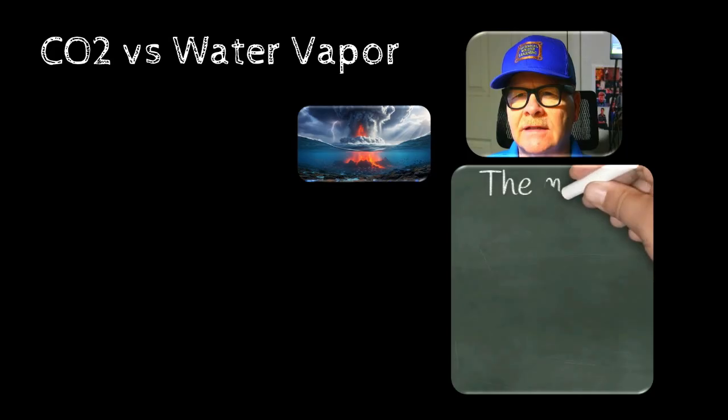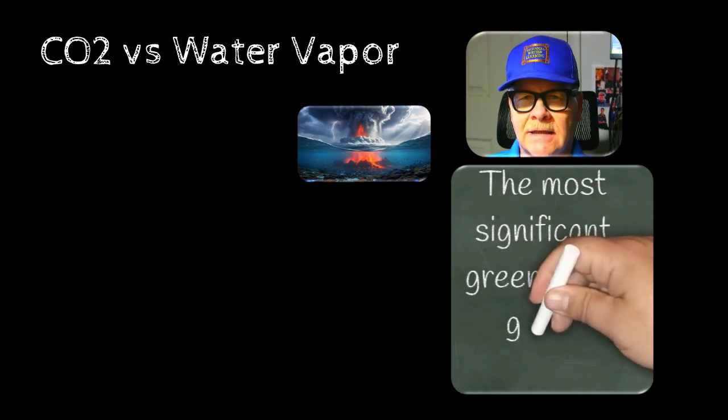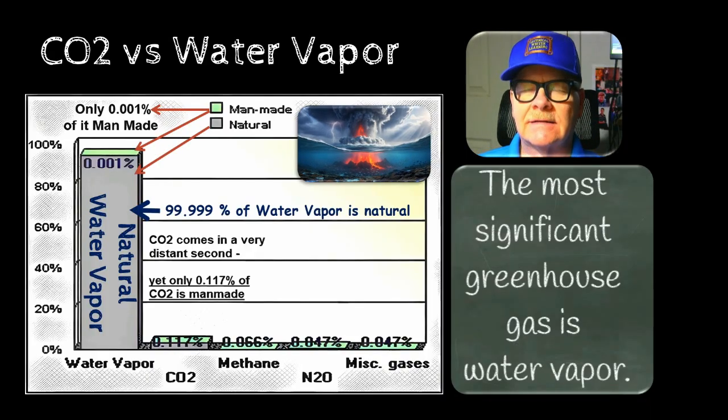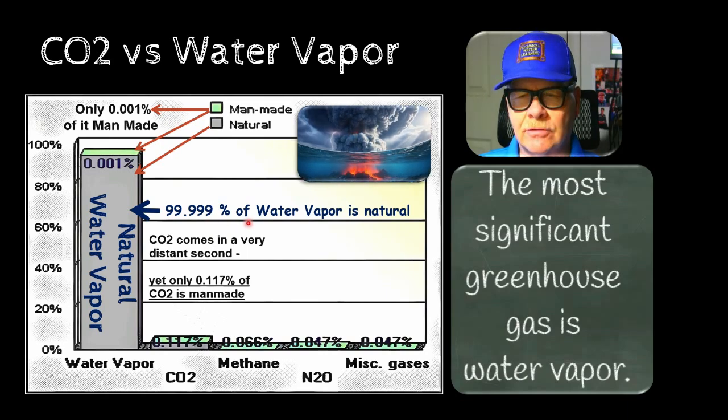Alright, so CO2 versus water vapor. The most significant greenhouse gas, even according to the government panel, is water vapor. And this is how much of the water vapor: 99.999% of water vapor is naturally occurring. That's clouds, not to mention these underwater volcanic eruptions like that Tonga thing that happened a couple of years ago. And it put tons and tons and billions of gallons of water into the air.